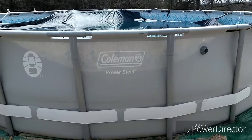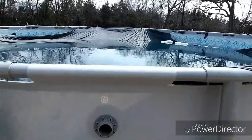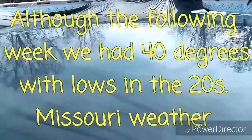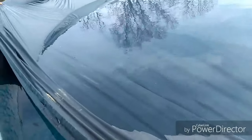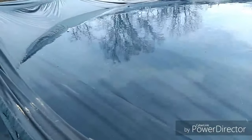Okay, here's another pool update. This is March 27th. We have been having warm temperatures, up to 60, 62 degrees. There's been a few days where it's been like 50, but for the past week, we've been having very nice temperatures. Anyway, for a week, we've had sunny, beautiful, perfect weather.